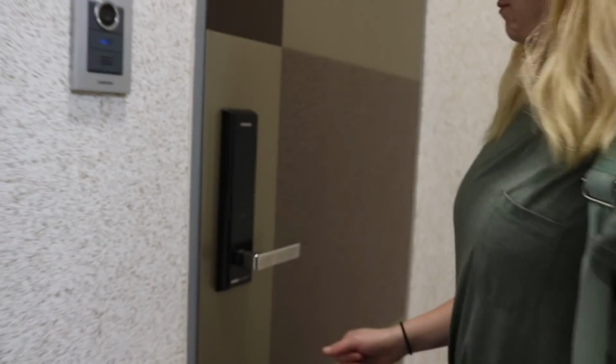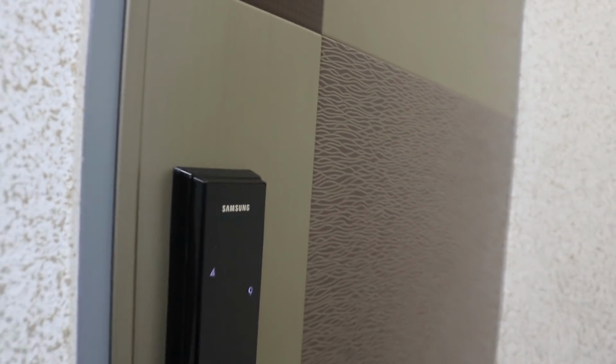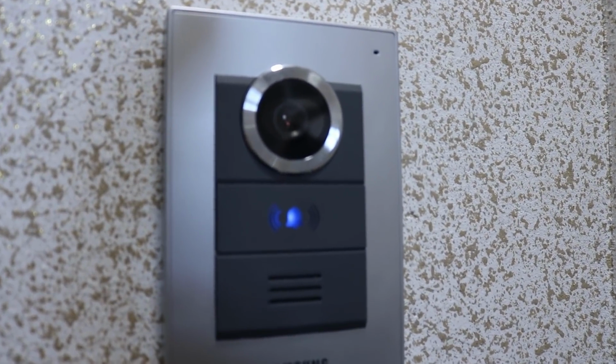This is our place right here. Sierra is going to type into this little touchpad, and it's going to show us the numbers, and she's going to type her code in. We don't have to use keys here in South Korea, do we? It's pretty nice. So while Sierra's doing that, I'll show you guys this. This here is a camera system so that you can see who's outside your door whenever they're ringing your doorbell. It's pretty cool.